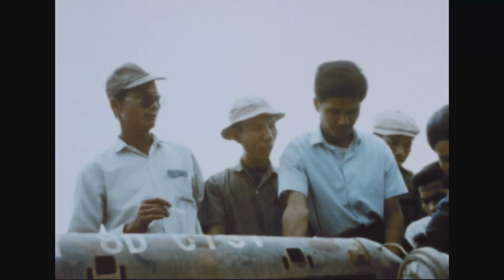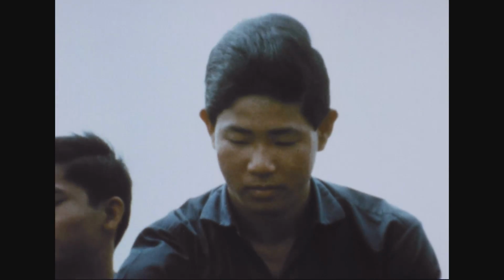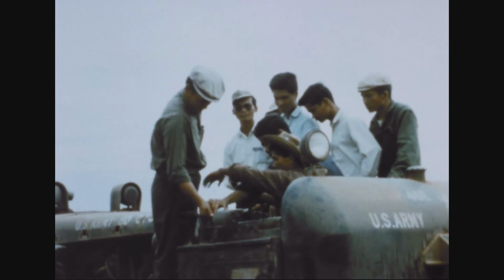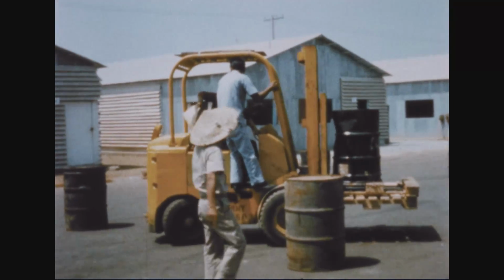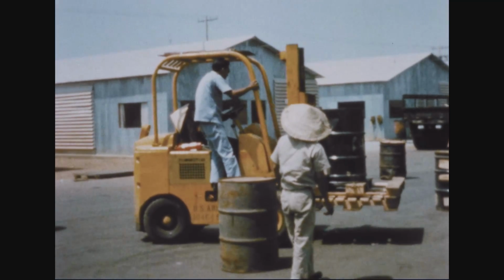90% of the trainees have never driven before. They must qualify on several different vehicles under conditions which they might encounter as Army drivers. Careful handling of equipment is essential to the movement of military supplies. 1/3 of the registrants in a forklift operator's course are women.